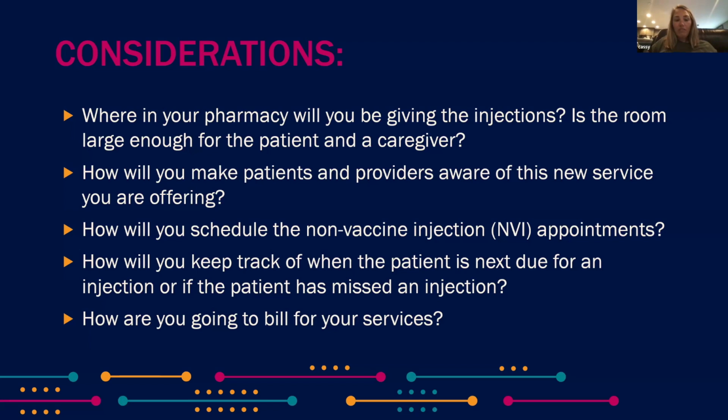At my pharmacy, we do injections 2 days per week. We don't really have a drop-in service. This helps us with scheduling our staffing. So we do it 2 days per week, and then we ask the patient or group home to actually schedule a time that they're going to come in. It just helps with our workflow and staffing throughout the day.